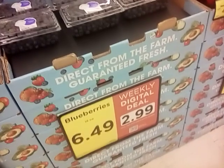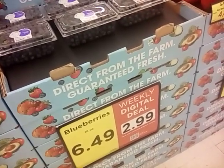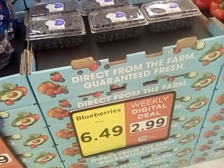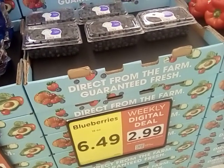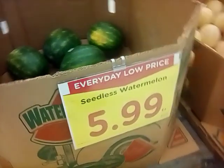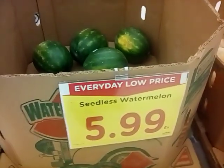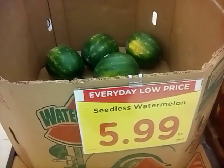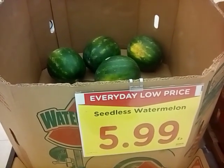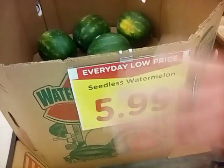Okay, so blueberries are $2.99 on a weekly digital, and I have an 80-cent off too that may or may not grab onto this. We are going to grab 2 blueberries. Okay, so it says that the seedless watermelons are $5.99. They're actually $3.99 here, but they are $2.99 on a weekly digital for Kroger. So I'm going to go ahead and grab 1 watermelon. $3.99, not $5.99.